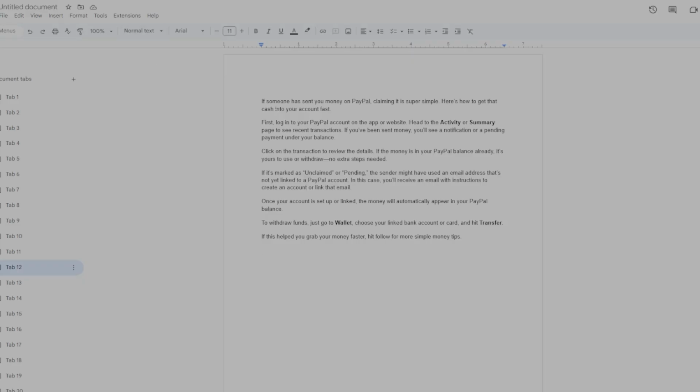To withdraw funds, just go to Wallet and choose your linked bank account or card and hit transfer.